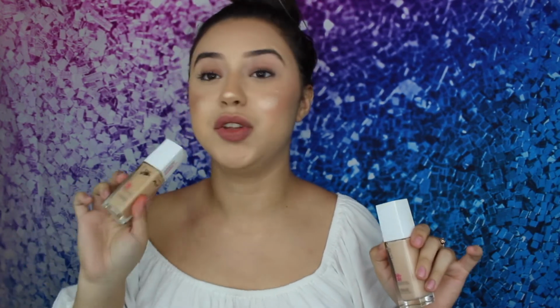They're super affordable still, but this foundation is really, really good, guys. Like, you need this in your life. No flashback tested, lasts a really long time. I've worn this from 8 in the morning all the way up until 3 p.m. and it still looked good as new. Really love it. Only thing that I would say is it oxidizes a tiny bit, but it's not too extreme.